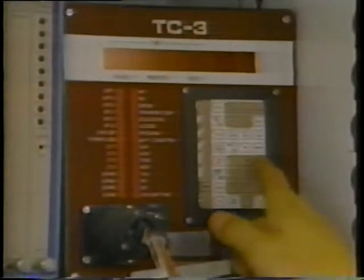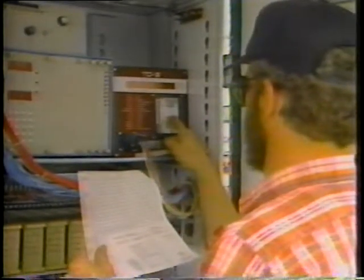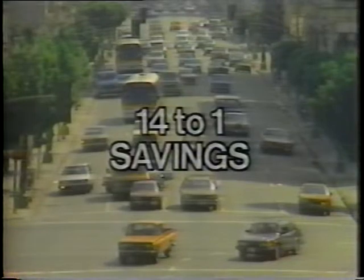The time-based coordinator contains a highly accurate crystal-controlled clock that maintains a constant time relationship between intersections and interfaces with any type of controller unit. Synchronized timing plans are set at each intersection to provide coordination. With no interconnecting cables between intersections, installations are completed quickly and at very low cost. One project in Virginia demonstrated that a time-based system was installed at a cost savings of 14 to 1 compared with an equivalent hard-wired interconnected system.